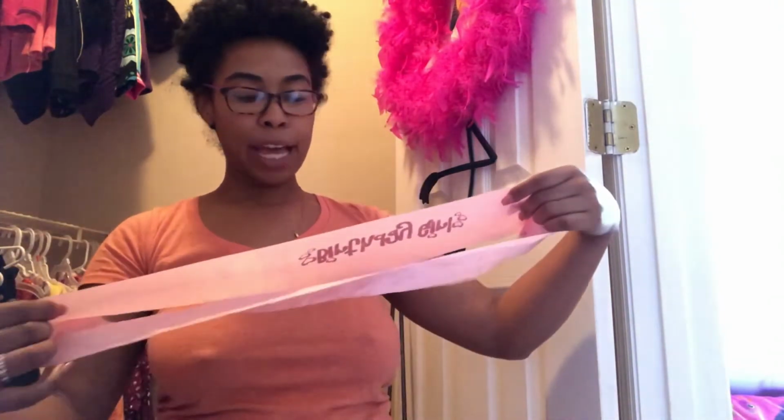And then her little sash from her birthday, I kept it. It's so cute. She didn't even wear it. She was doing way too much. So that goes in there.